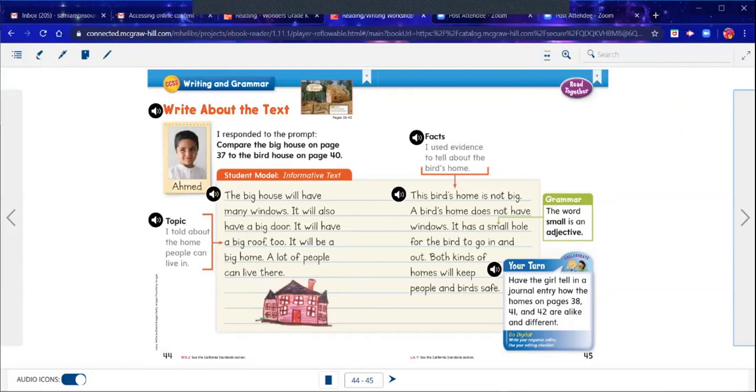Okay, write about the text. Compare the big house on page 37 to the birdhouse on page 40. All right, so this young man wrote, "The big house will have many windows. It will also have a big door. It will have a big roof too. It will be a big home. A lot of people can live there."